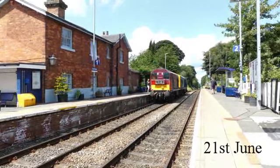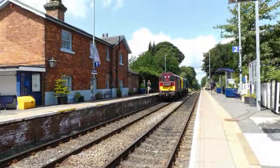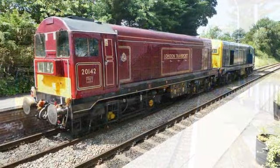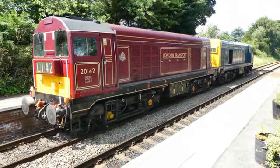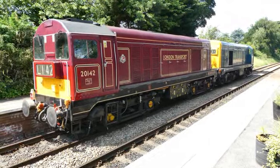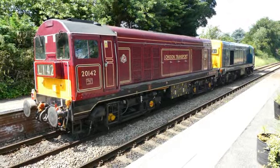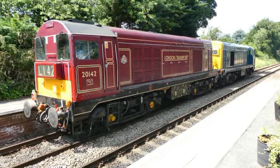Chirping their way through Nunthorpe are 20s 189 and 142. They're returning light to Teesside after taking 31466 to its new home on the Moors Railway the day before. It's not very often that Nunthorpe Station reverberates to the sound of 20s.